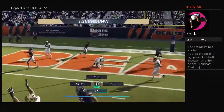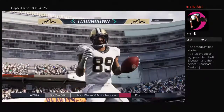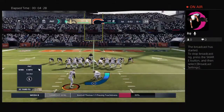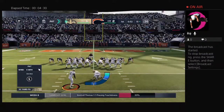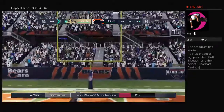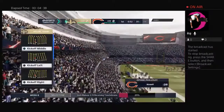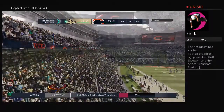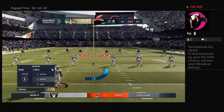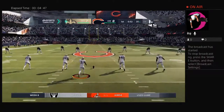And he's got it. Touchdown, Saints. Josh Malone, his 2nd touchdown on the season. And the Saints take it right down the field and score on the opening drive. And it's good as the Saints have a 7-0 lead. Saints 7, Bears nothing. Will Lutz to kick off for New Orleans. After the touchdown, Lutz to kick it off.